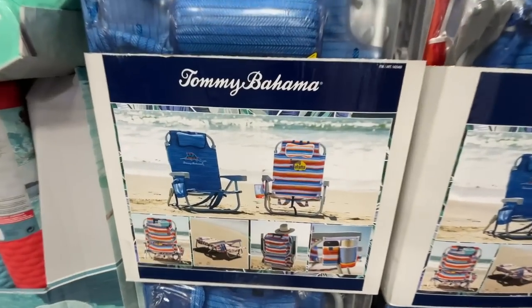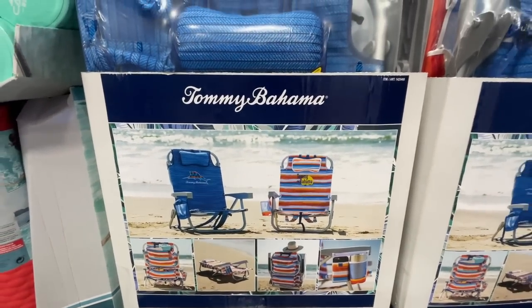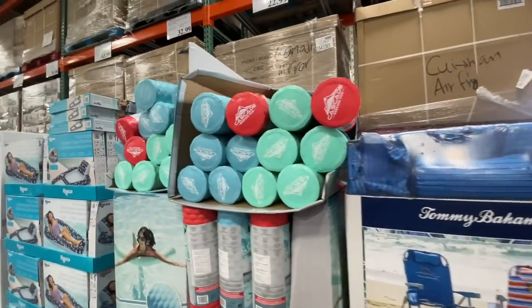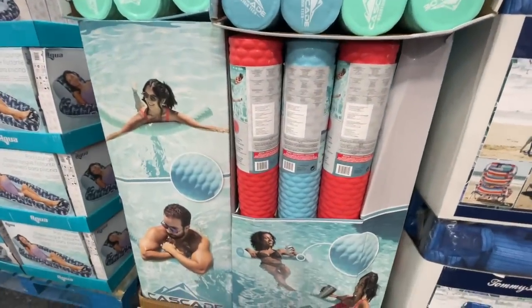But these chairs are fantastic. If you compare them to prices on Amazon, astronomically different. Today, they are $45.99. On Amazon, I want to say 2 for $130. I'm not even kidding.